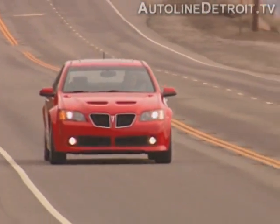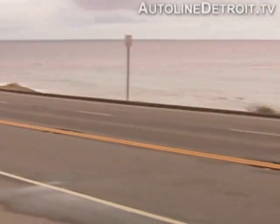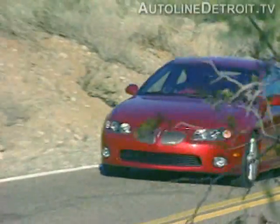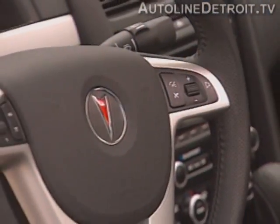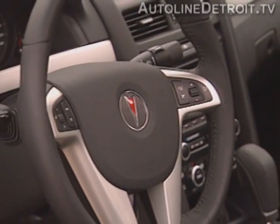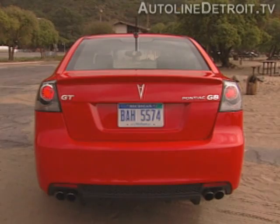All things considered, the new G8 is an awesome car and way better than GM's last Australian import, the fast but quirky GTO. If the G8 has any downsides, it'd be its lack of paddle shifters and the smoked taillights on the V8 models. They look a little passé in 2008.